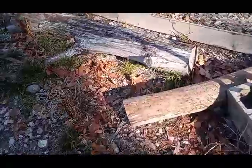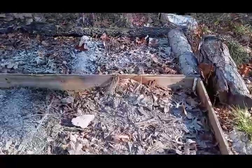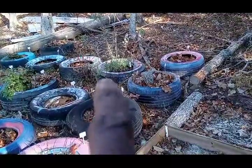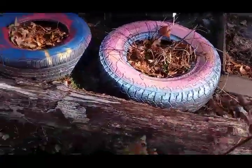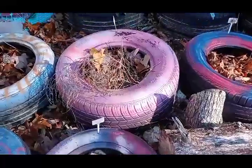So what do I do right now? Well, one of the things that I'm doing is preparing my soil. Here's some of my herbs that I'm growing. There's a different type of oregano right there. We have wormwood, licorice. And you'll notice something that I have in all of my tires right here. That's my herbs.